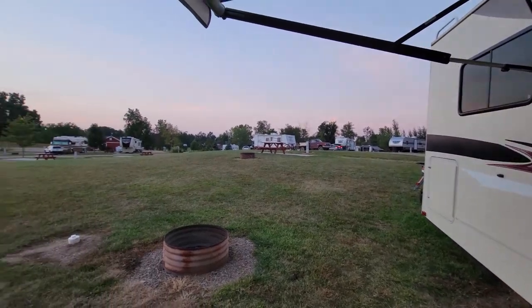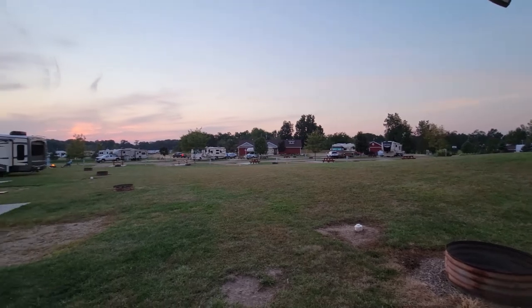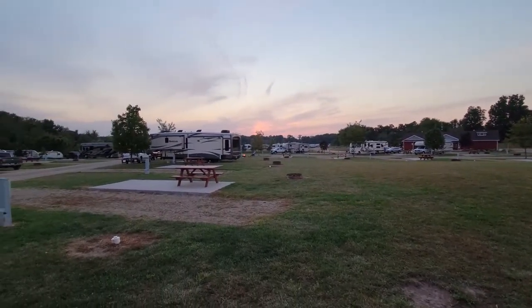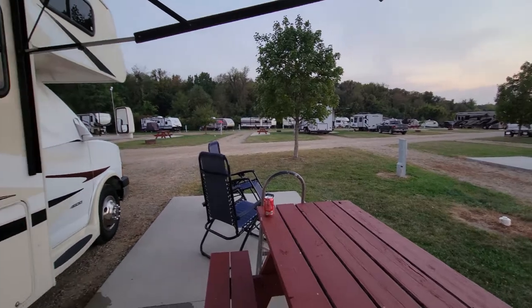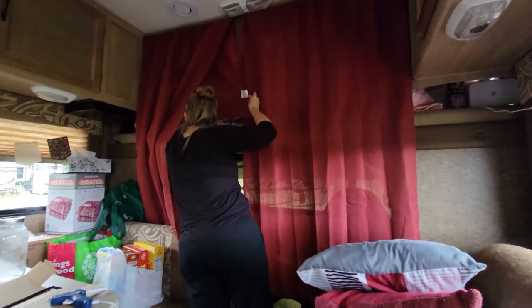So this is our first official night as full-timers. Nice sunset. So there's obviously west. Got a nice site, no neighbors really yet. So this is day one, really, I guess.